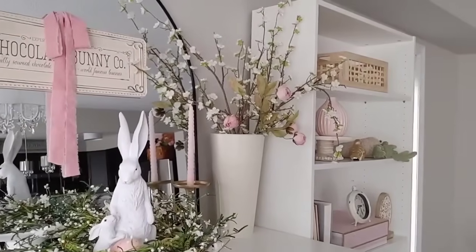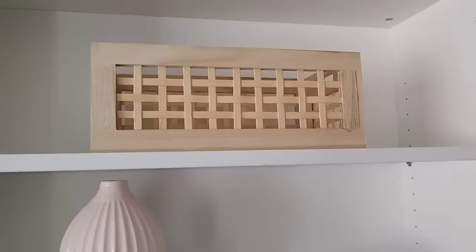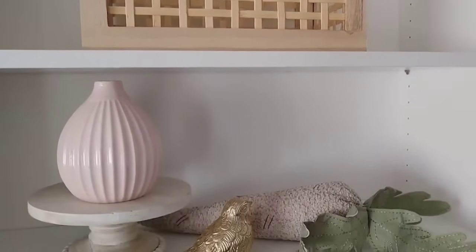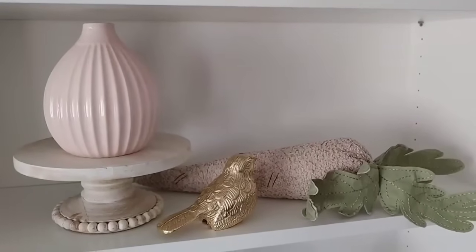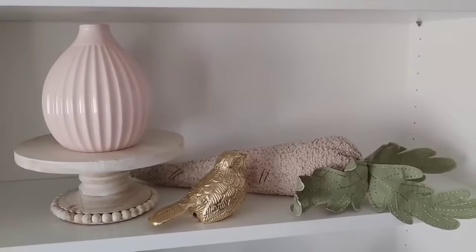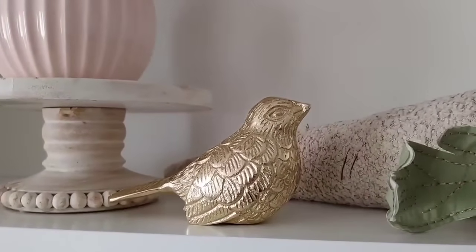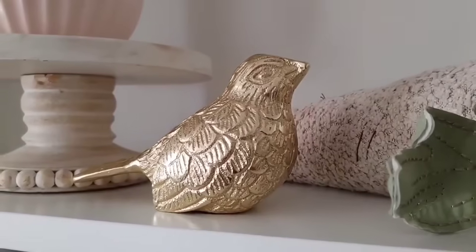I can't believe that it's the first day of spring on Tuesday, as well as Easter is only a few short weeks away. It already feels like March is flying by. But there's so much to be excited for, and it always feels like spring is a time for new beginnings, and just seeing all the baby birds hatch and the bunnies is just such a hopeful time of the year that I truly enjoy.